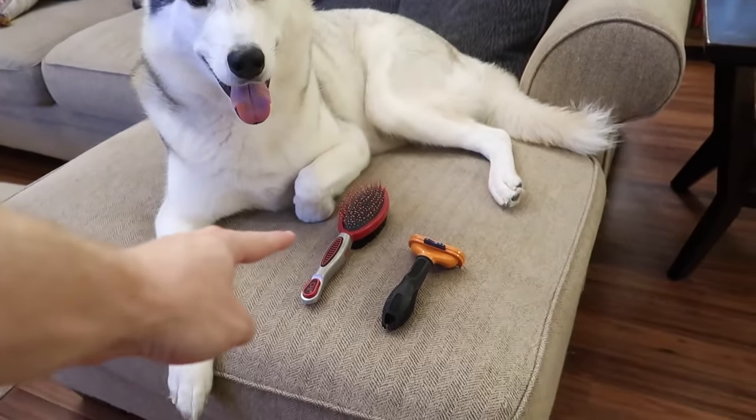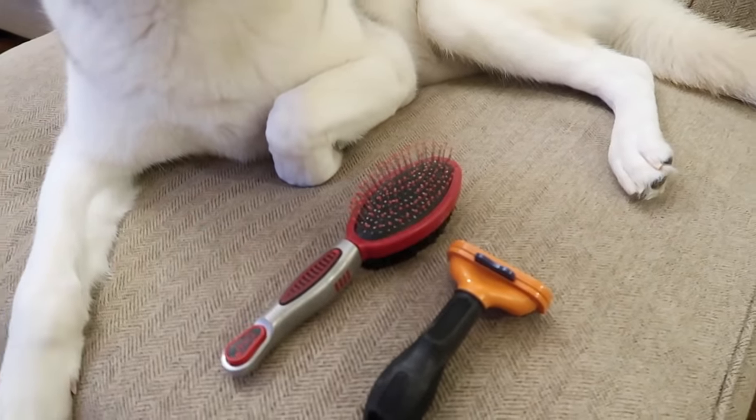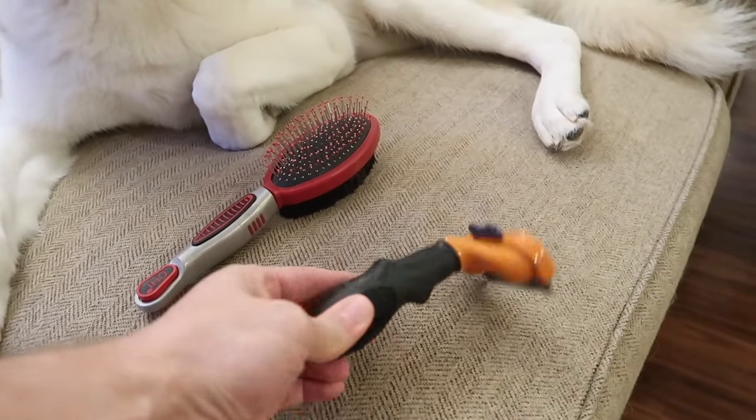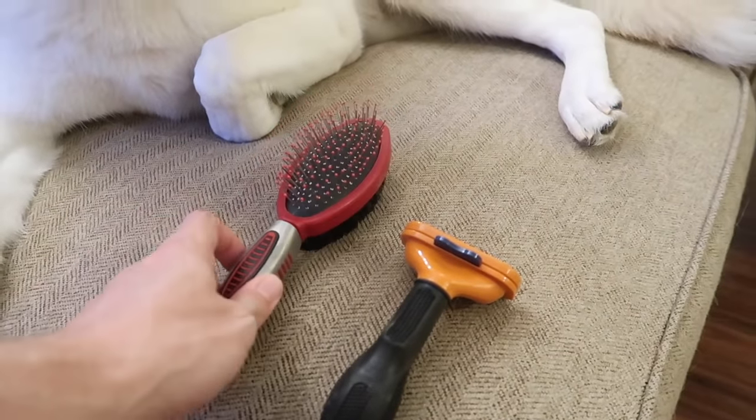So get 2 types of brushes. Get yourself a normal brush, one that you would typically brush your hair with, and then get a Furminator or a fine tooth comb. This is going to help you get all those huge clumps of the undercoat out whenever they're having a blowout.